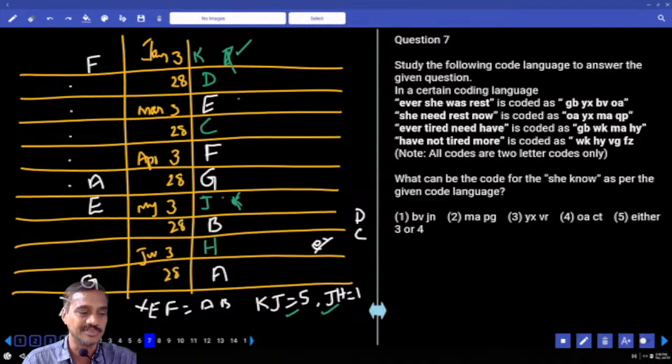Then what can be the code? The question is about C and no. Now C is there in the second one and the first one. And between the first and the second, there are 2 words that are common. And what are those 2? C and rest. And anything here? No. And the code for C can be, tell me what the code for C is.